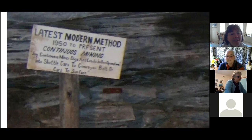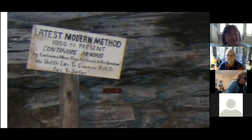Oh, continuous mining. What does it say? Joy continuous miner? Loads and one complete... maybe. I mean, that's maybe the name of the miner. Joy continuous miner. Digs and loads in one operation, into shuttle cars to conveyor belt or cars to surface. What is that first word? It looks like it says Joy.